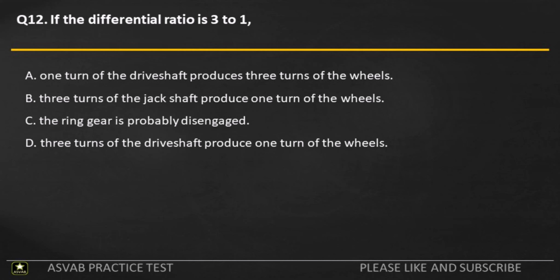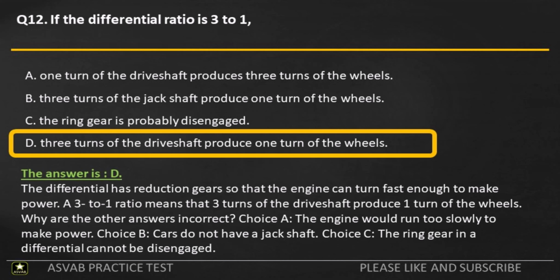C. The ring gear is probably disengaged. D. 3 turns of the drive shaft produce 1 turn of the wheels. The answer is D. The differential has reduction gears so that the engine can turn fast enough to make power. A 3:1 ratio means that 3 turns of the drive shaft produce 1 turn of the wheels.